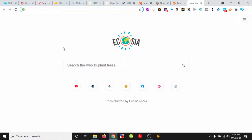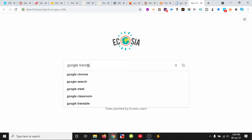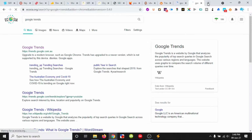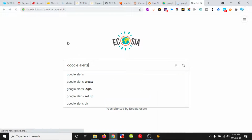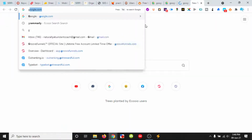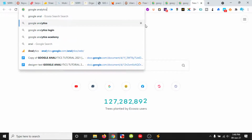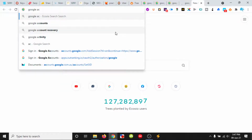So what I'm talking about is that Google has their own. So Google Keyword Planner is a tool that you can use. And also Google Trends is a tool that you could use. And you can also use the Google Alerts. So these are all, and also your own Google Analytics, right? Google Analytics. And Google has its own Academy.